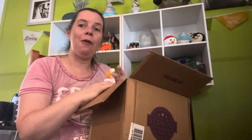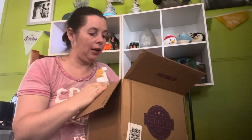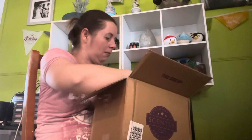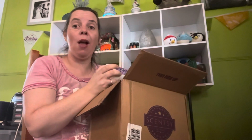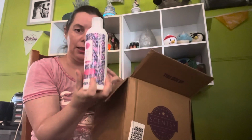So during the 48-hour flash sale, we were able to purchase counter cleans and dish soaps separately rather than as a bundle. So I picked up another dish soap in hibiscus water.